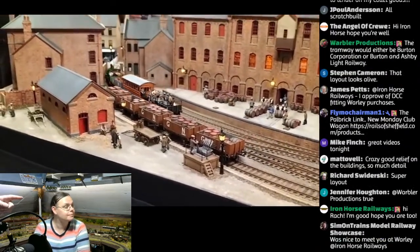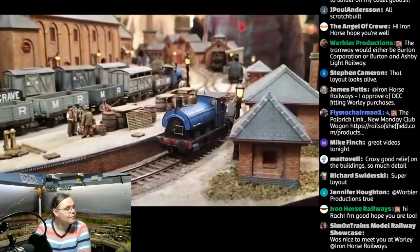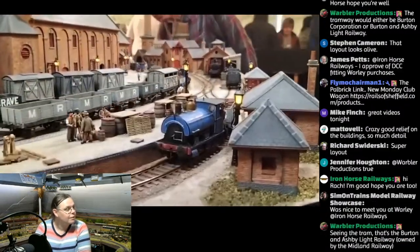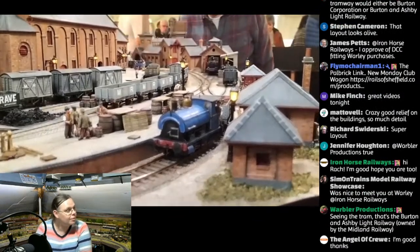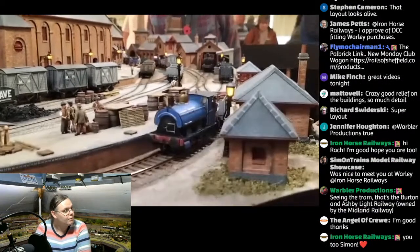There, again, the people on the back of that wagon. You don't see that a lot. You see people in carriages, but not just in the open air. Nice blue W4 Peckett. I'm loving this. Foreground, this is just well, amazing. Really, really nice.